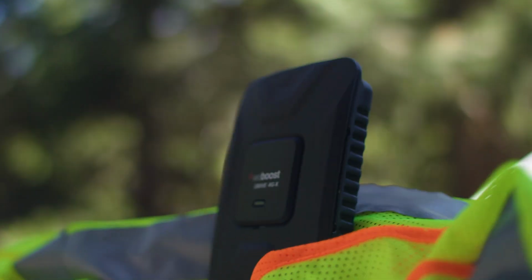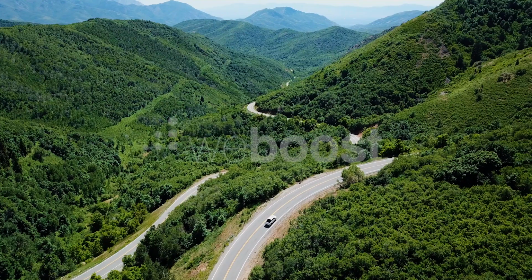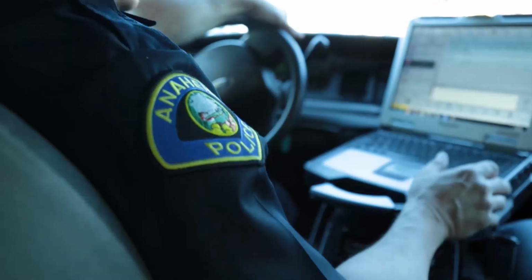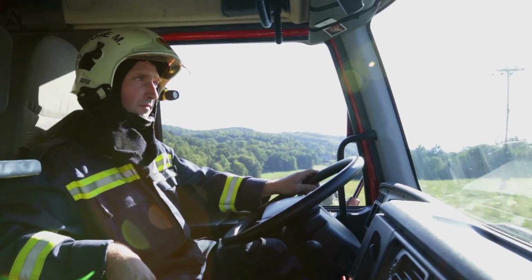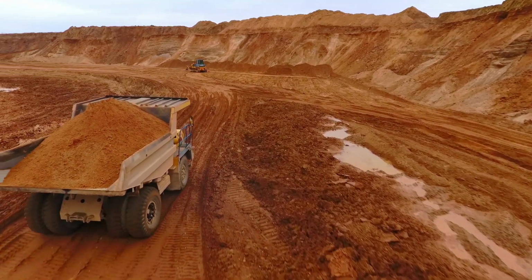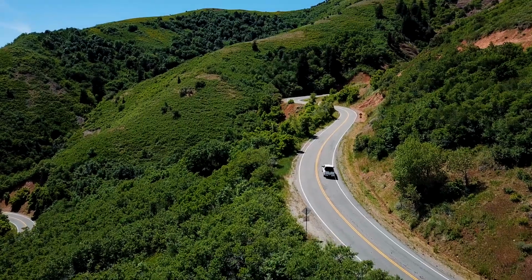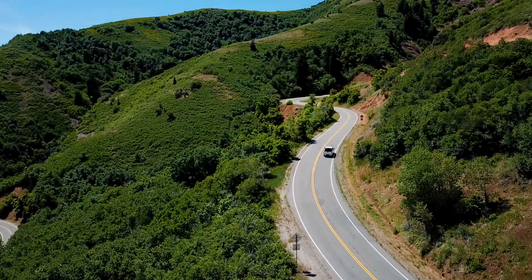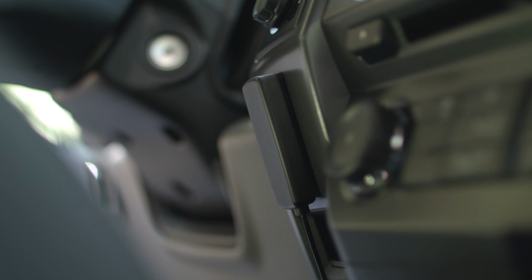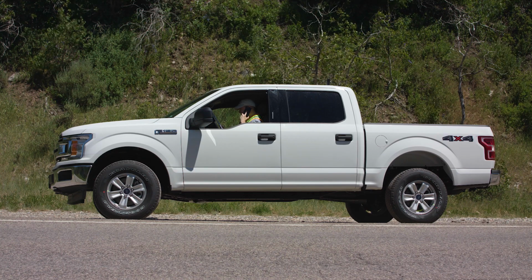The weBoost Drive 4G-X Fleet Cell Signal Booster is a new product specifically designed for fleet vehicles like police cars, government or commercial vehicles, delivery trucks, construction vehicles, or whatever your fleet might look like. The Drive 4G-X Fleet is a powerful cellular signal booster, which boosts voice and data up to 32 times, allowing your vehicle operators to stay connected wherever they might be on the road.